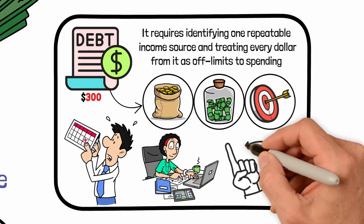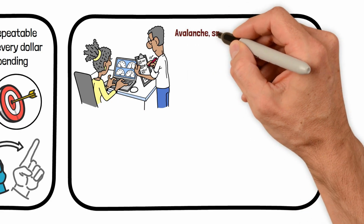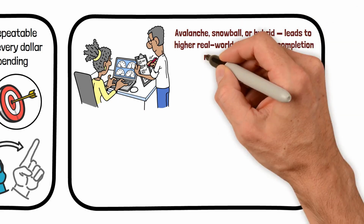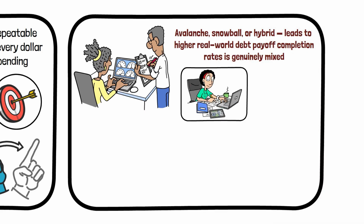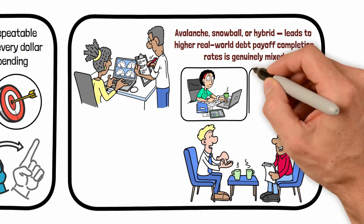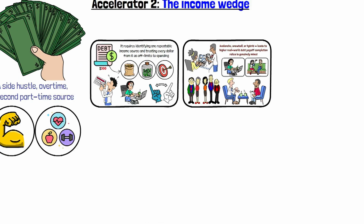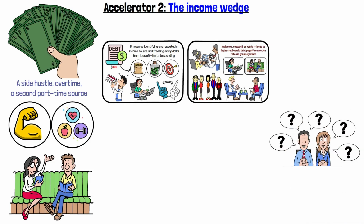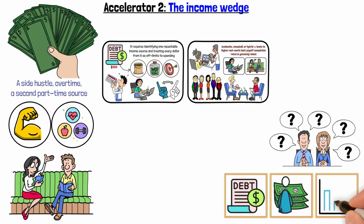I want to be honest about the one thing I can't tell you. The research on which method, Avalanche, Snowball, or hybrid, leads to higher real-world debt payoff completion rates is genuinely mixed. Some studies show the Snowball leads to higher completion because quicker early wins maintain commitment. Other studies show the Avalanche results in faster payoff for people who stick with it. I've read both sides, and I can't give you a clean answer because the data depends heavily on the individual debt profile, income level, and consistency of the payer.